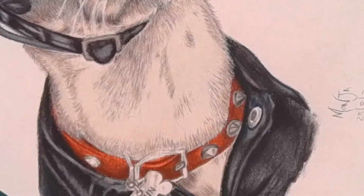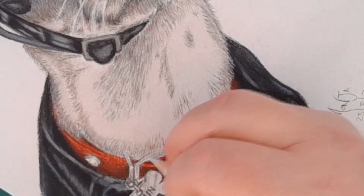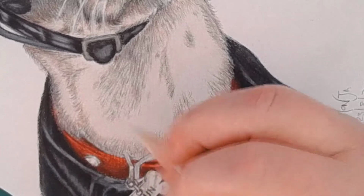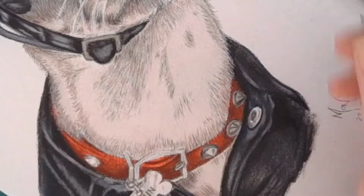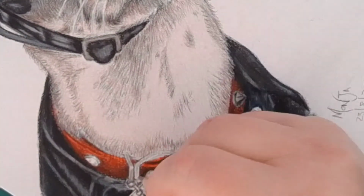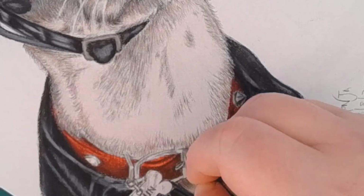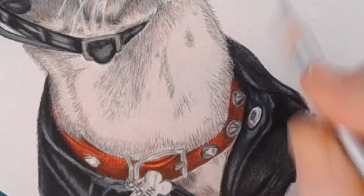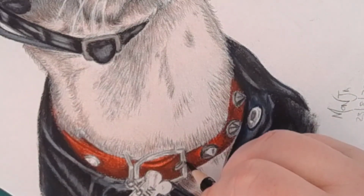Alright, so our collar buckle. I'm going to go with, on this part here, mostly the light gray and the silver. And then we're going to use a little bit of black here, and here, and here.